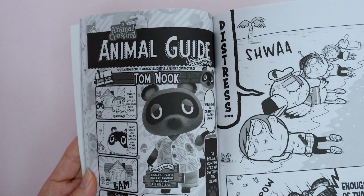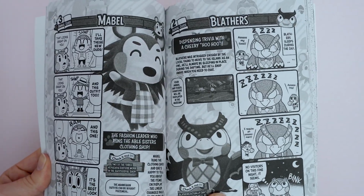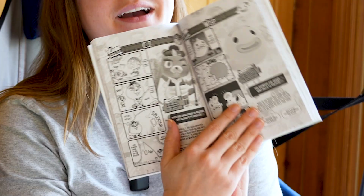So now that I've gotten to the middle part of the book, this is where we're gonna have the animal guide with 20 characters. So the first one we have is Tom Nook, then we have Blathers and Mabel. My favorite, the little wisp guy. Oh, he is so cute.